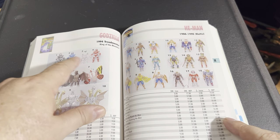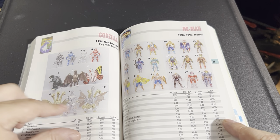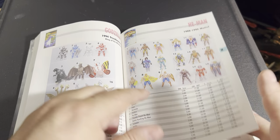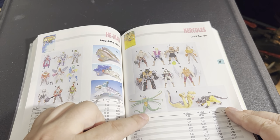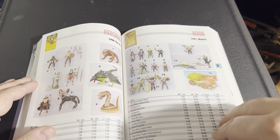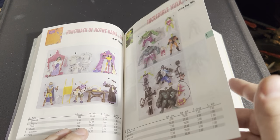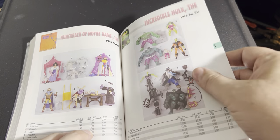Godzilla, I didn't know they made figures for Godzilla. Trendmasters did figures. I knew about these, but I didn't know they had those. Like people figures. So that's pretty neat. The 90s He-Man when he goes to space. Hercules from the Legendary Journeys. We were just talking about these on one of the streams with the guys. Pretty cool. Hook figures. Another line that'd be great to get is Hook. I got one. Hunchback, the Incredible Hulk with the great card back from the 90s TV show.